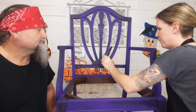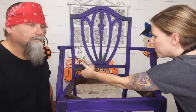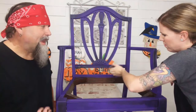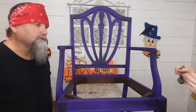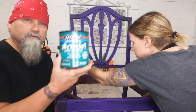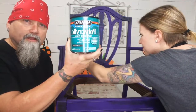All right, so there are many different things you can do to put over it to protect your chair. I never knew anything other than, after you get through painting something, you need to put a clear coat on it. And let me tell you something. This stuff right here has been the best stuff I've ever used.